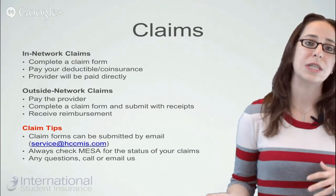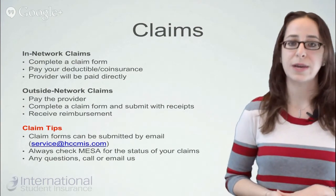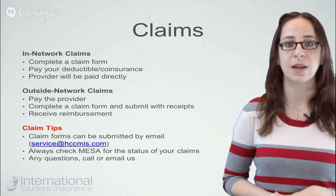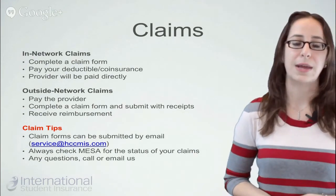When you're dealing with out-of-network providers, if you happen to pay for those bills, just make sure to send us the bills and receipts directly, along again with that claims form, so we can go ahead and process that.